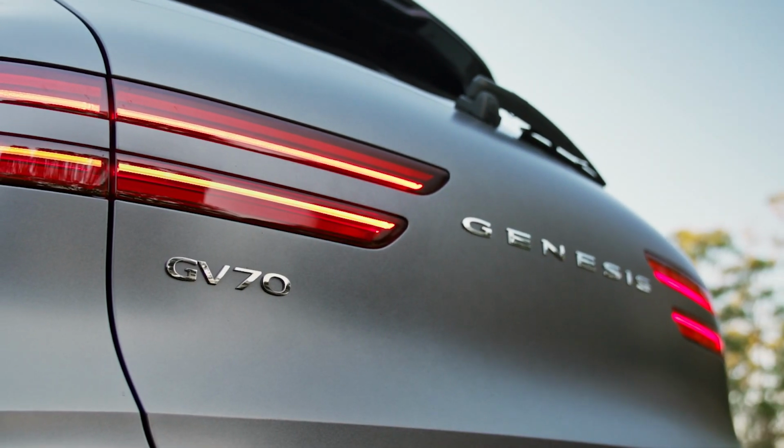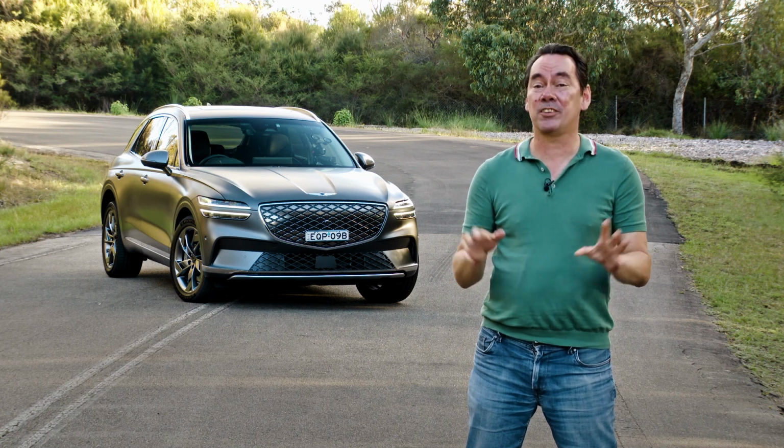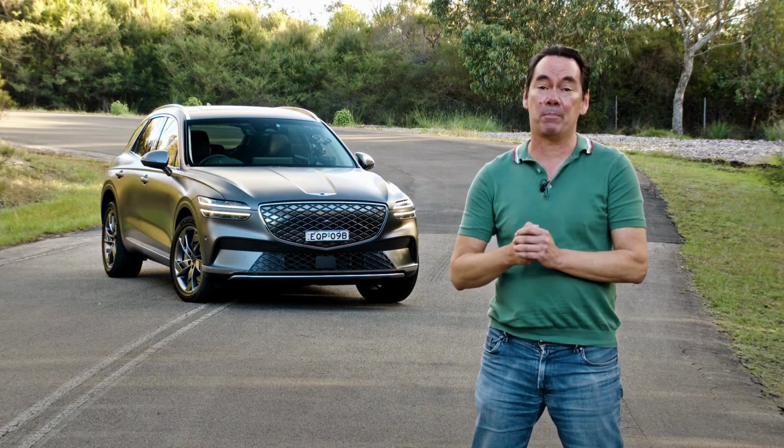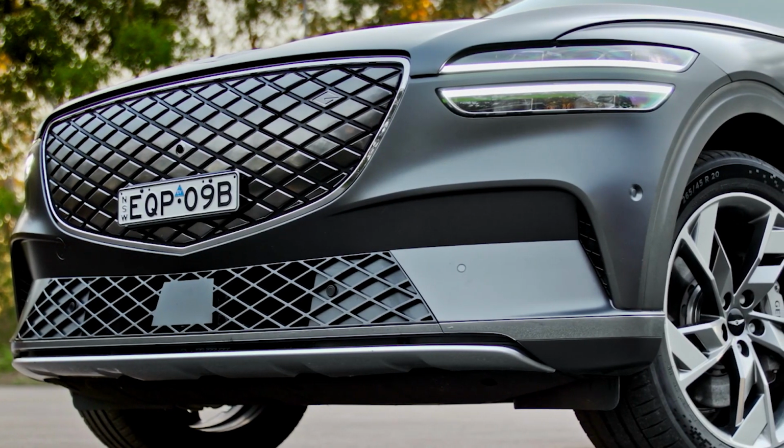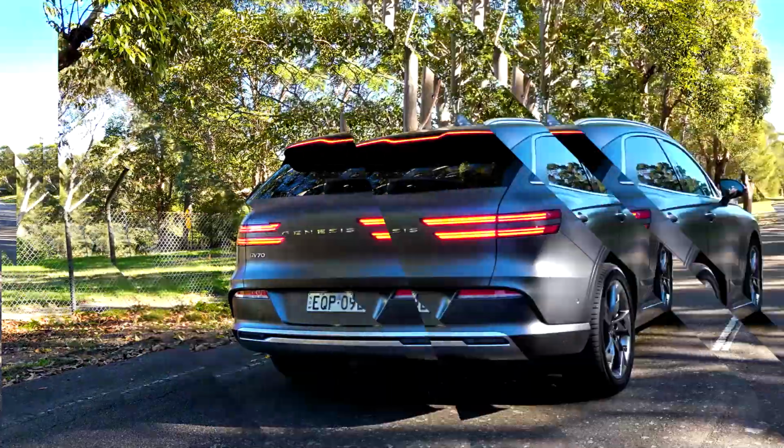Unsurprisingly, it's largely the same vehicle right down to the architecture, so there's no dedicated EV platform for the medium SUV. Yet. Obviously what is new is propulsion, so let's take it for a drive.